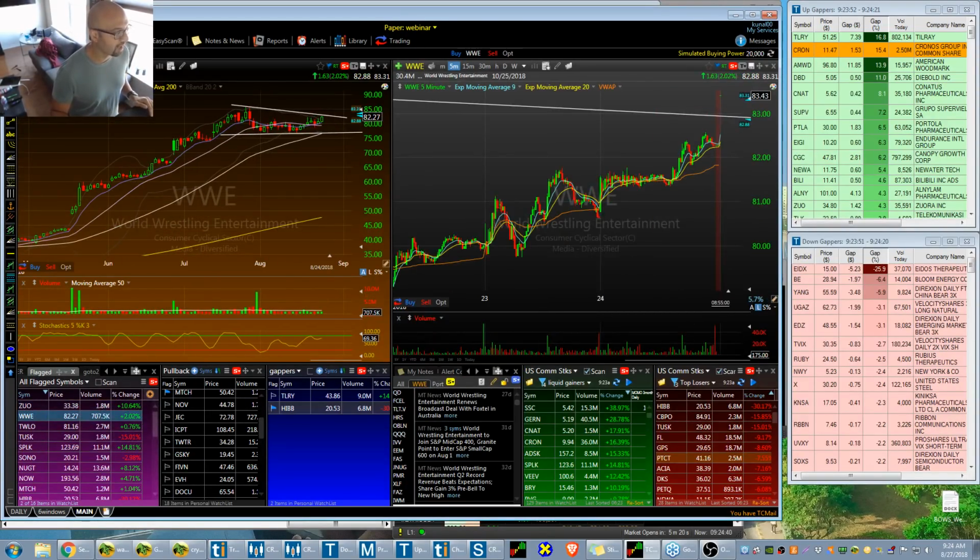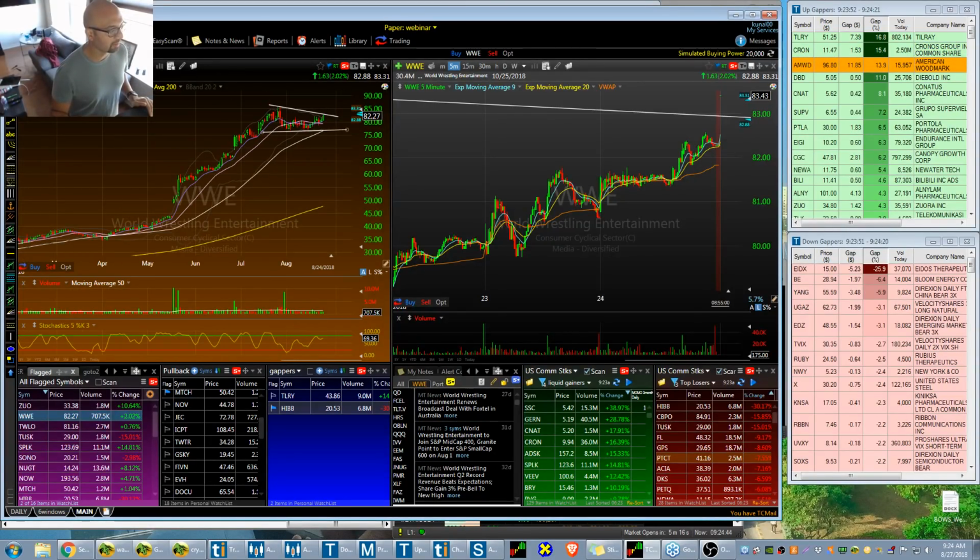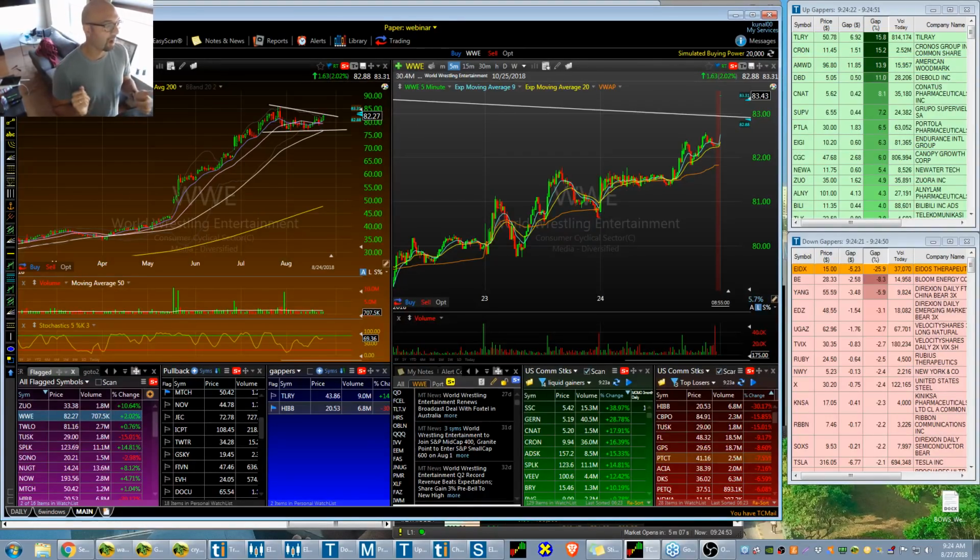For you swing traders, people that are part-time traders, I like this WWE. It's got basically a flat top breakout here, multiple tests. If it comes out of here, I may take this thing for a swing trade. I personally would not day trade this one. It just doesn't have the volume to get the heat that you need, but it looks okay overall.